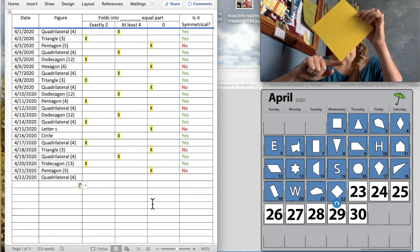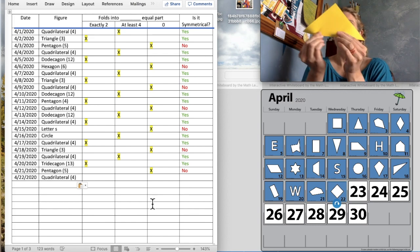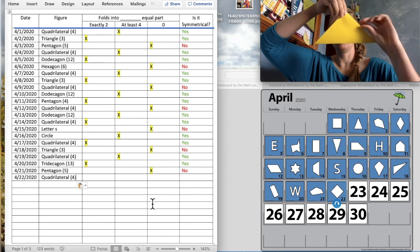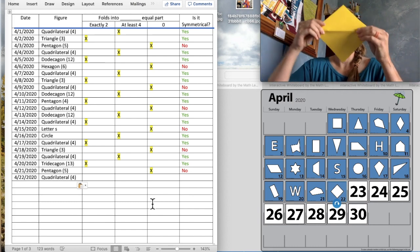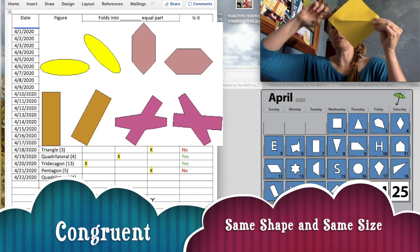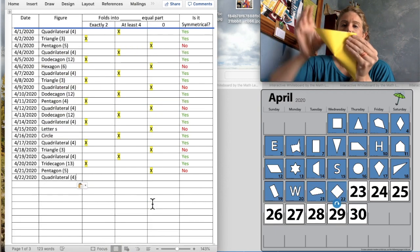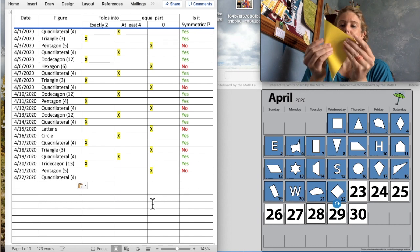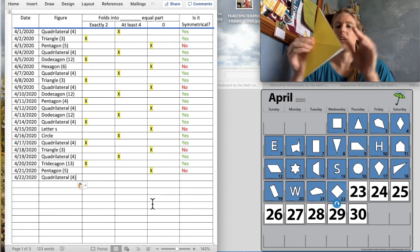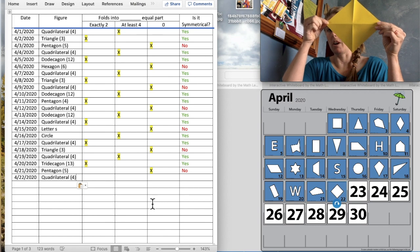And looking at our shape here, can we fold it into equal parts? Let's do top to bottom first. And I do have two congruent parts if I fold it into exactly two. Let's see if we can go one more fold. Let's go side to side. And here we have exactly four equal parts. So we know that our quadrilateral here can be folded into at least four equal parts.